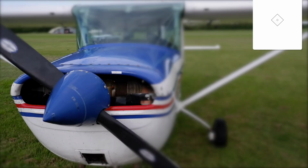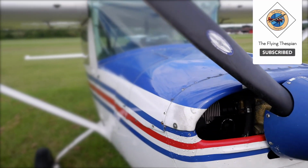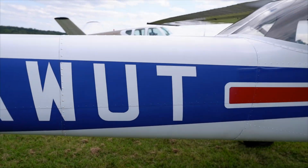A quick bit about the actual flying. I had somewhat of a unique experience because I did my first 30 hours in a beautiful Cessna 150, Golf Alpha Whiskey Uniform Tango. I am extremely fortunate that a family member owns this aircraft and very kindly allowed me to fly it for a lot less than renting a flying school's.